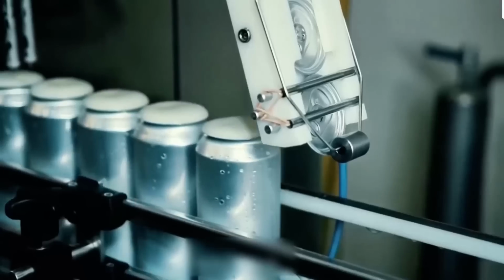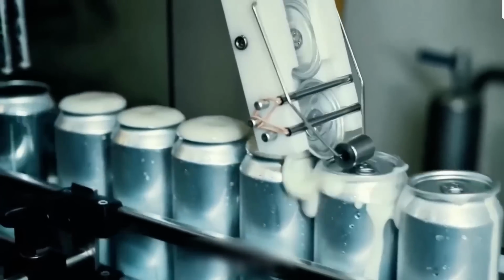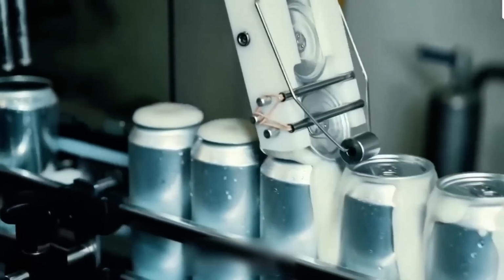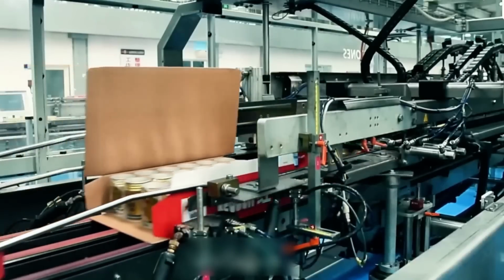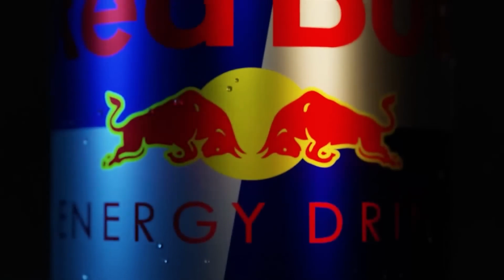These machines create a hermetic seal through a two-stage operation that rolls and compresses the edges of the lid and can together. The resulting seam must meet exact specifications measured in thousandths of an inch to maintain carbonation and prevent contamination. A perfect seal ensures the beverage maintains its signature effervescence from production until the moment a consumer opens it.